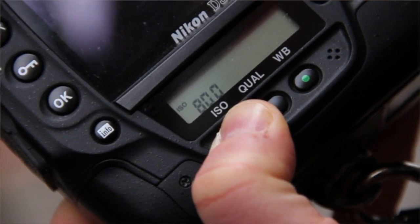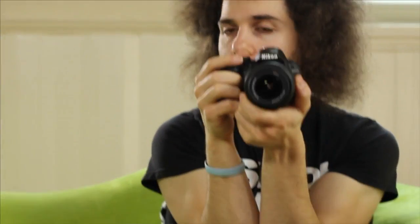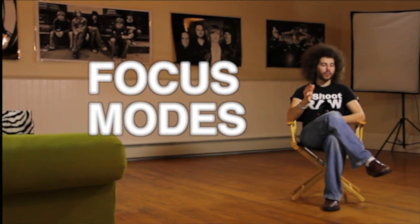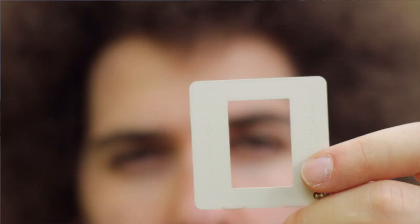What are we going to cover in this guide? We're going to hit the fundamentals of photography, the type of information that you're going to take with you throughout your whole career as a photographer. We're going to hit things like, what is the exposure triangle? What do I do if my picture is over or underexposed? How do I get tack sharp images? What focus mode should I use? What metering mode should I use? And what's a good composition? We're going to hit that and much, much more.